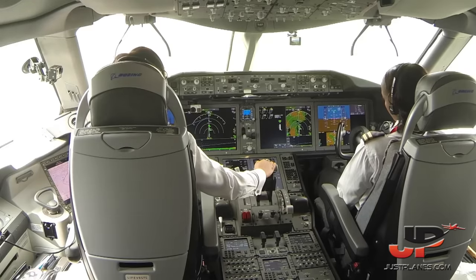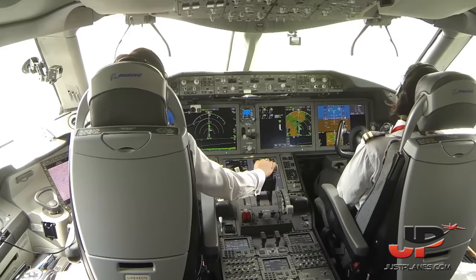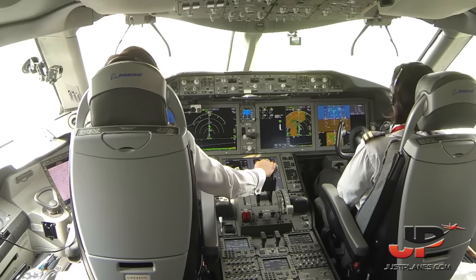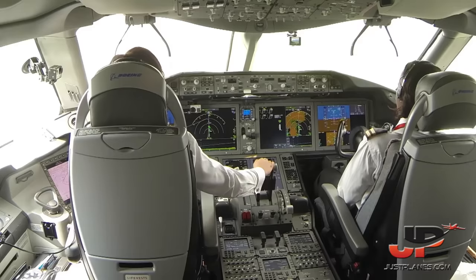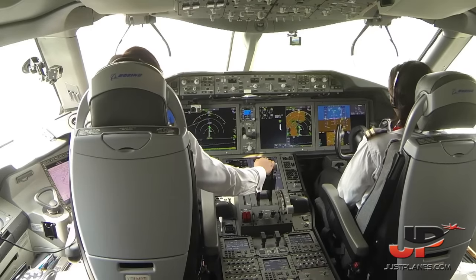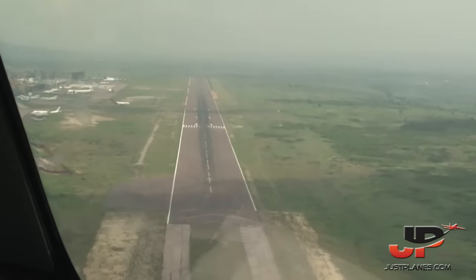Kinshasa, Redbird 462, holding position, ready to copy clearance. Redbird 462, maintain hold position. Approaching. Maintaining position, Redbird 462. Clear to land, wind is calm. Minimums. Landing.